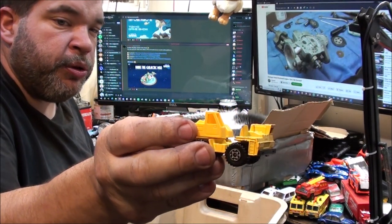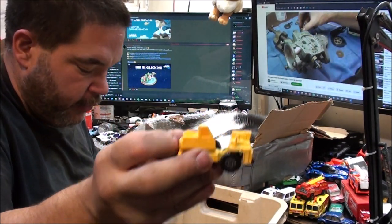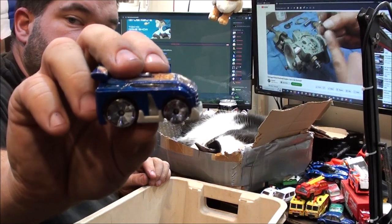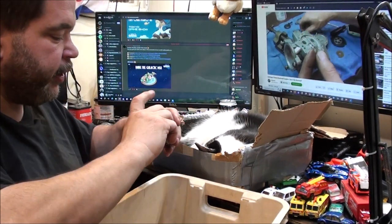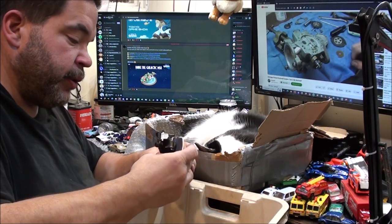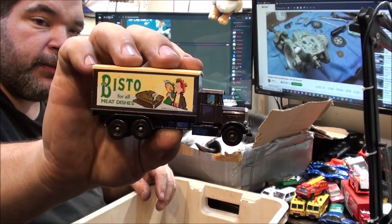Crane, minus the boom, of course. Didn't know they did it with the yellow rear bit there. We've got a light up Hot Wheels. Batteries are dead, but it should light up. I just hope they haven't leaked. We have got, that's a Lido, isn't it? Yeah, Lido Bisto truck that I decided to keep.